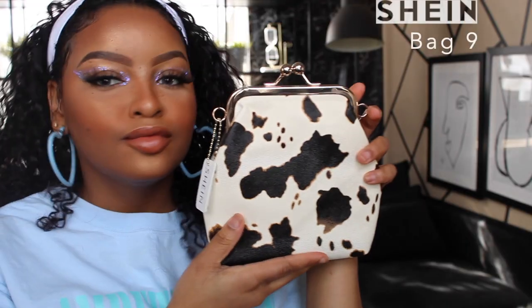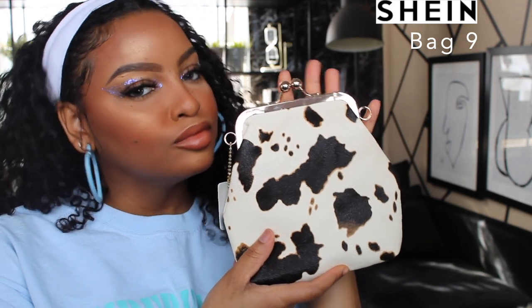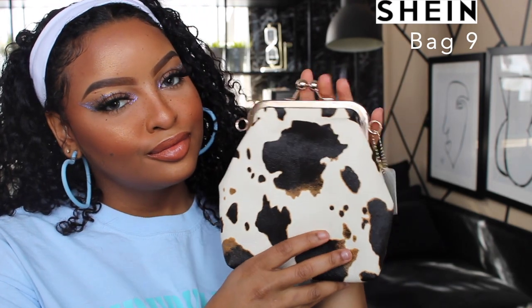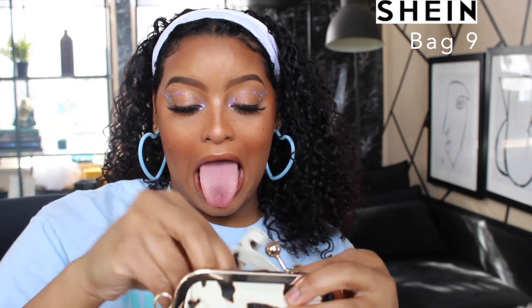Moving on to the next bag, obviously it's from Shein. I wanted to do a different style with this bag, maybe throw on some little cowgirl boots, what we're doing right now these days. But this one's just a clutch, and I believe it does also come with a little chain or something inside. Oh no, it comes with the actual same color strap.